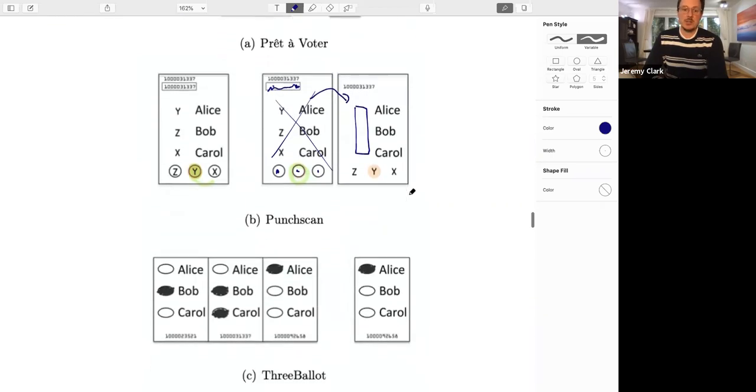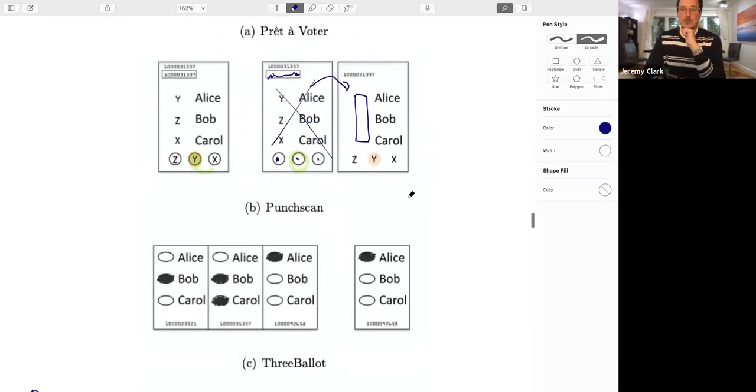Okay, here's a completely different approach. This is from Ron Rivest of RSA fame. In his scheme, called 3-ballot, you get what he calls a 3-ballot, so it's like a triple ballot. The idea is if you want to vote for, say, Bob, you mark Bob in 2 of the 3 ballots. So I might mark Bob in the first 2.